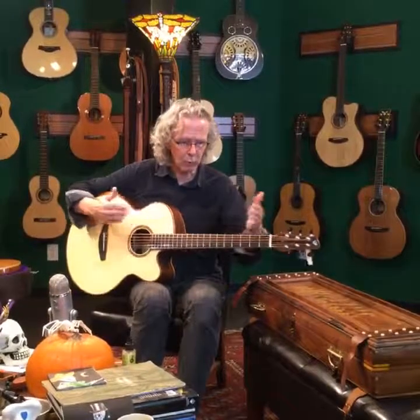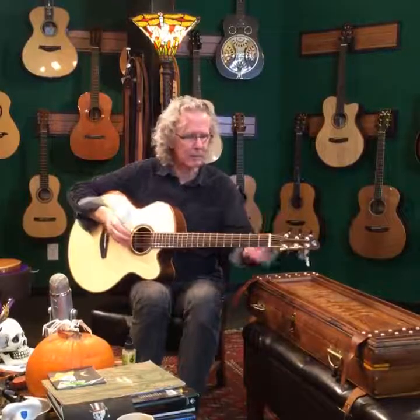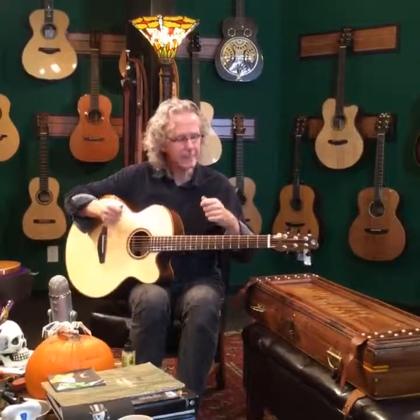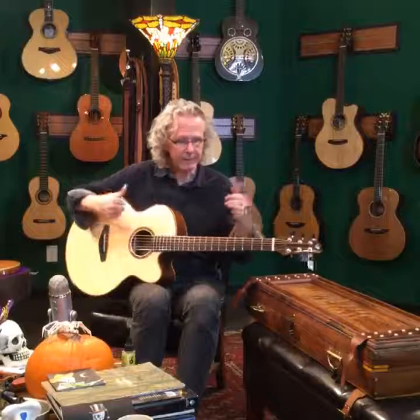Now, a baritone guitar is tuned down, really long scale, 27-inch plus scale on this one, and tuned down so that you can use all of your same chord shapes. It's just as if you took a regular guitar and tuned it down a whole bunch, except that the strings are heavier and the scale length is longer to accommodate that in a way that's going to be much more successful than just taking a regular guitar and tuning it way, way down.